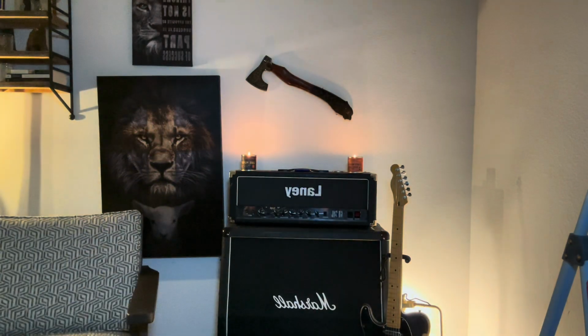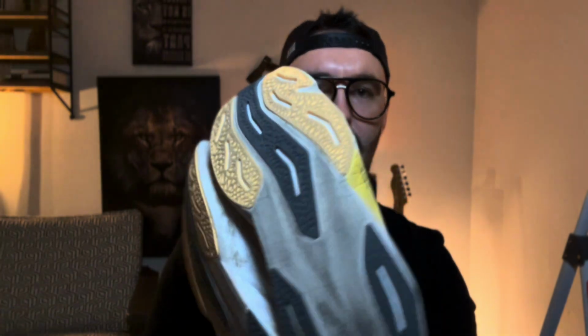My current favorite daily trainer, and it's actually the only one I would classify as a true daily trainer that I have, is my New Balance Rebel V3, I believe, version 3. It's whatever the latest one is. I believe it's version 3, maybe version 4 is out now. But this is my favorite go-to shoe right now. They're pretty cool, and like I said, you can tell I use them a lot.